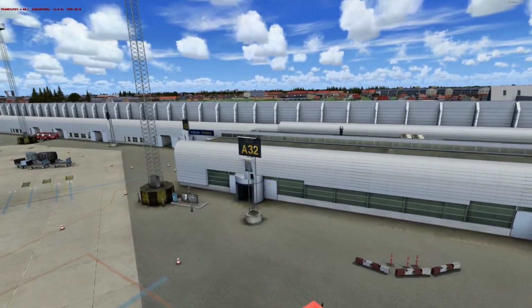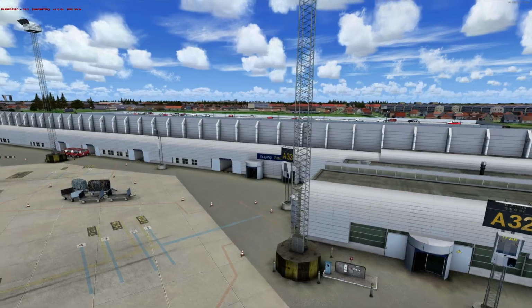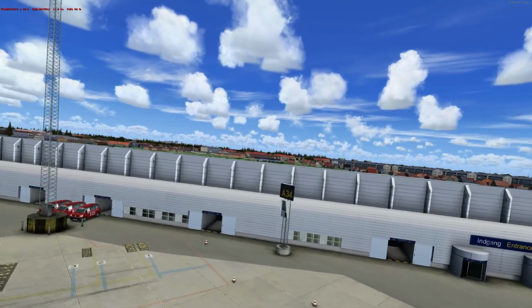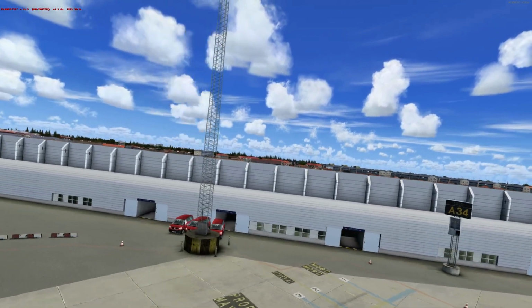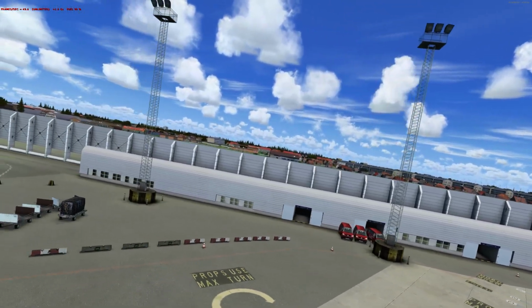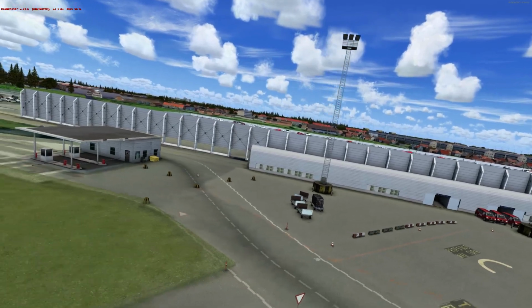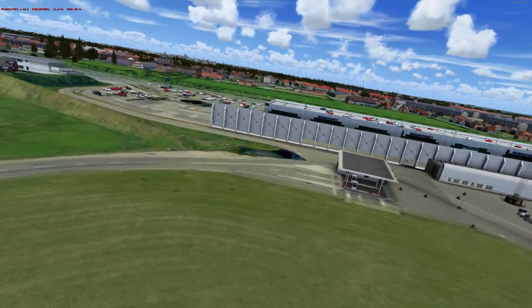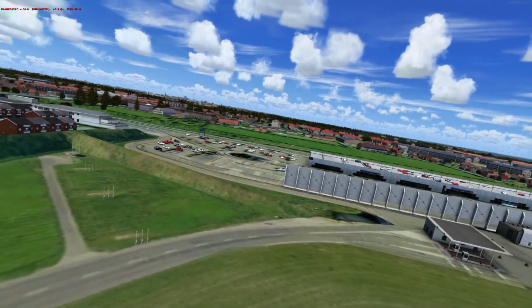So again, if you're saying a pane of glass costs more than an entire static jet bridge, that's fine. Screw it. But nevertheless, the jet bridges here look very nice. I love the glass jet bridges. And it's one of the things that I always make a point to point out with every airport scenery that I get a chance to visit. Really love that.